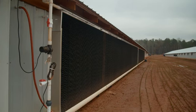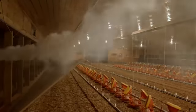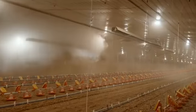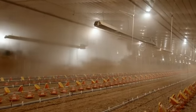Now, with older birds during hot weather, our house is designed to maintain a temperature of between 75 and 85 degrees on the hottest summer day. Even if it's 105 degrees outside, our house will be between 75 and 85 degrees, and we're going to have a nice breeze of about 8 miles an hour blowing over these birds continuously, keeping them as comfortable as possible.